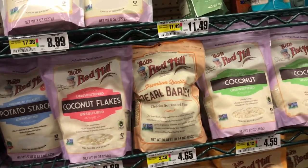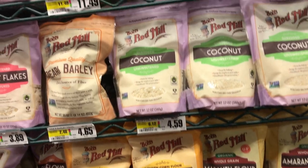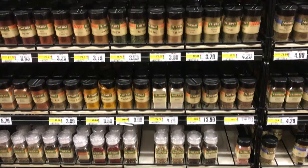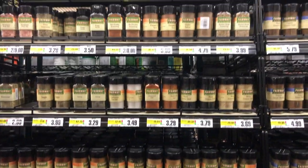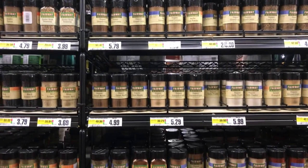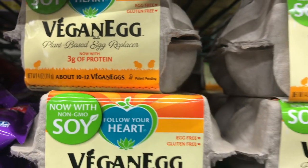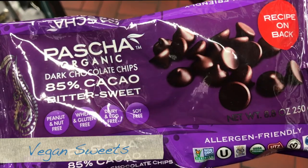These are the different alternatives to regular flour. There's amaranth flour. I also like to use garbanzo flour, chickpea flour. Now this is all the different spices you can use. Those should be golden or safe to use because they're just herbs. There's a vegan egg if you like to bake. This is an alternative.